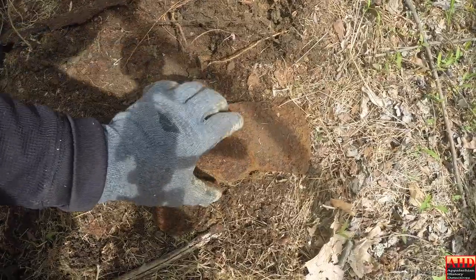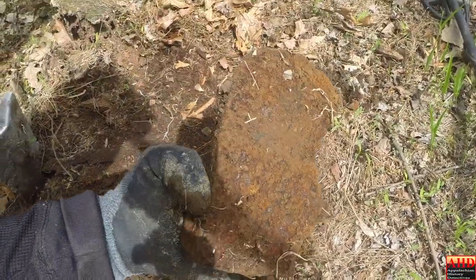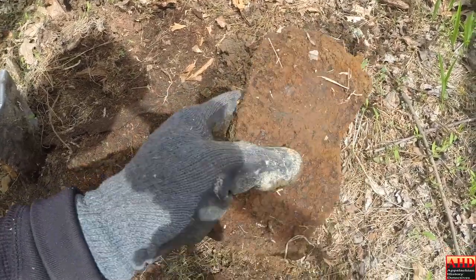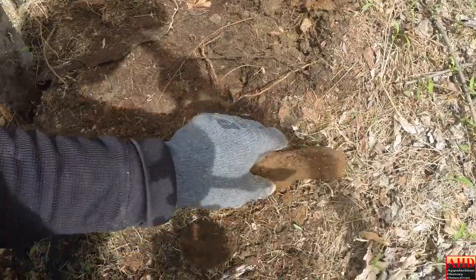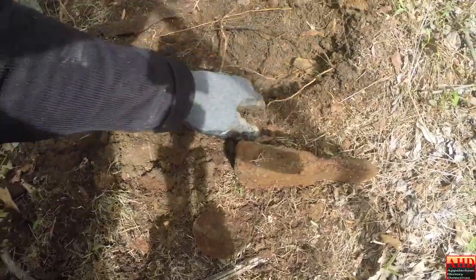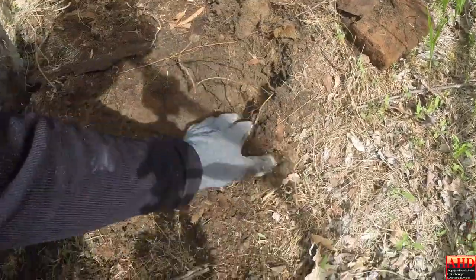Can you see this line right here and this line right here? They have ground that down and they have sharpened that blade so it could still be useful. But that is an awesome find. That is great. Let's see if there's anything else in there, son. We'll put this up there. That's an awesome find right there.